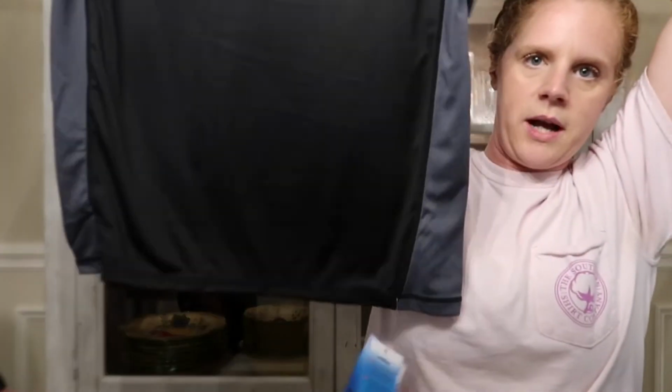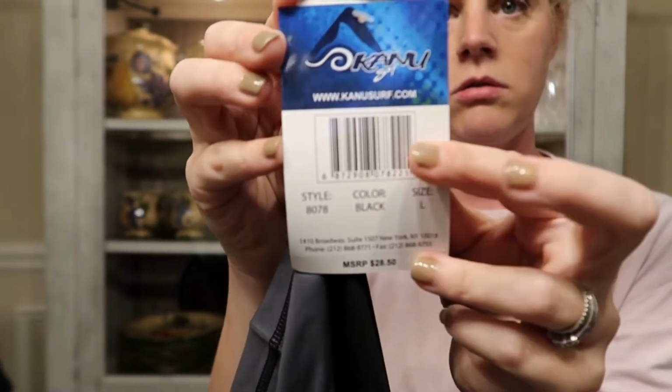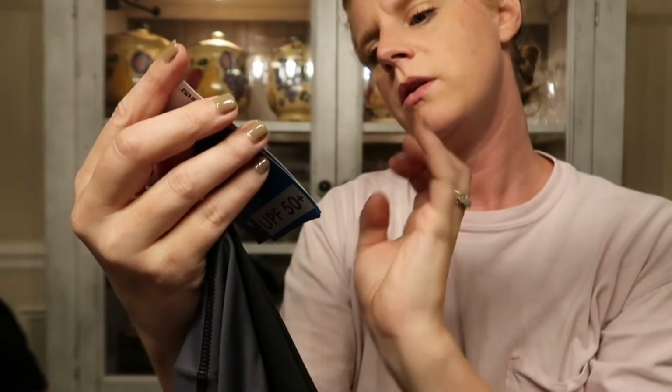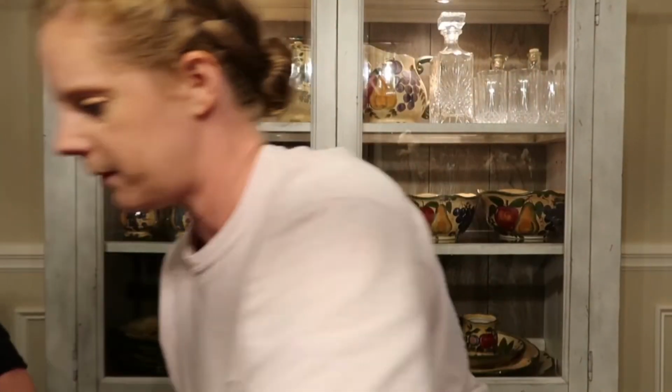All right, 100% polyester. It's just kind of a workout top. Conu surf, I don't know, there's that. Mike can look up the UPC code. Let's see, it was originally $28.50. All right, moving on. What do we got here? All right, we have another like Ziploc baggie.